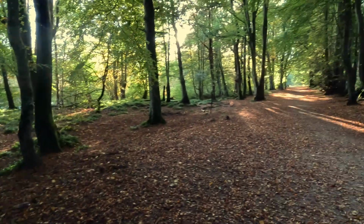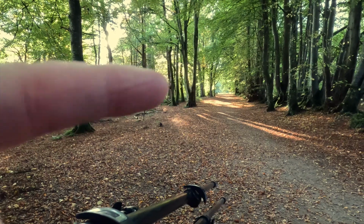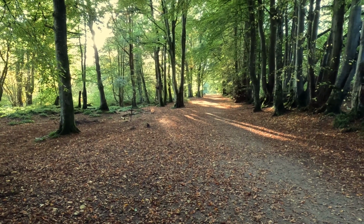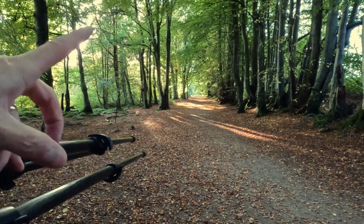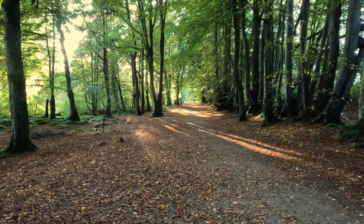But this is what I was really looking for. That corridor of trees with all the shadows and the glow in the background, because the sun should be coming down on the right hand side. So what I'll do is I'll get the camera set up and I'll take a couple of shots.